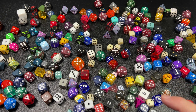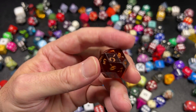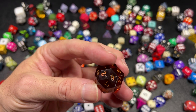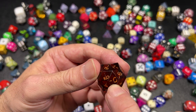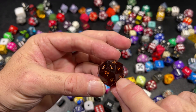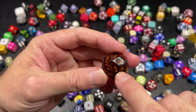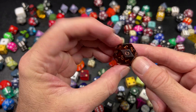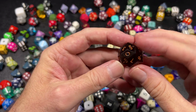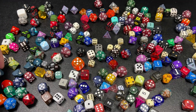I do have one weird D-something. I don't know what this is, but I've had this particular die for a really long time, and I don't know what it is or what it is for. A -0. What the hell is a -0? We have a 0, a -0, a +0. We have a 6, a +1, a +8, a -5, a -8. Yeah, if anybody has any idea what this is used for, let me know. I'm curious, but it is also fun to look at old dice.